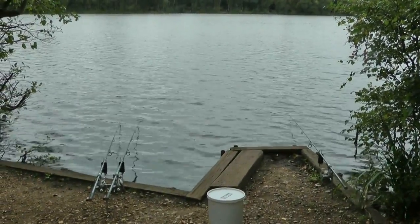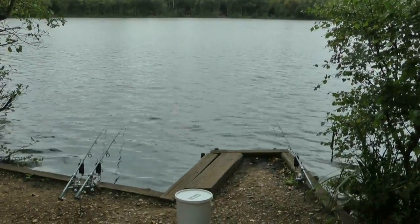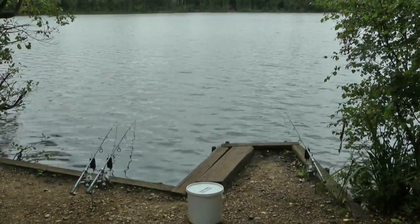Probably got an hour or so left now. There's still a chance, as I say, the fish are showing. But yeah, time is running out.